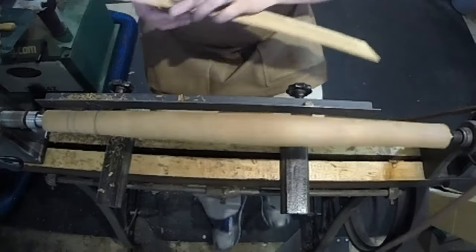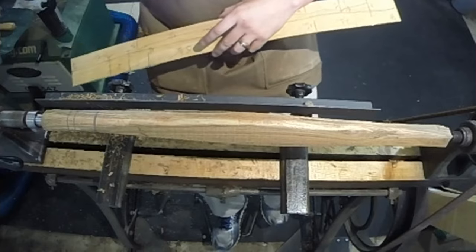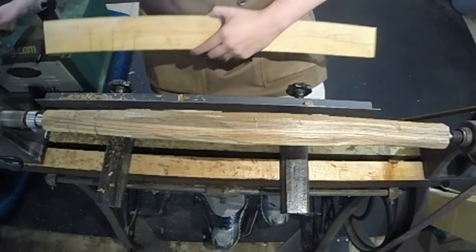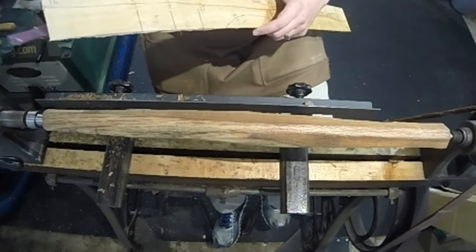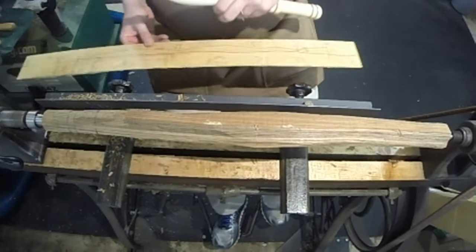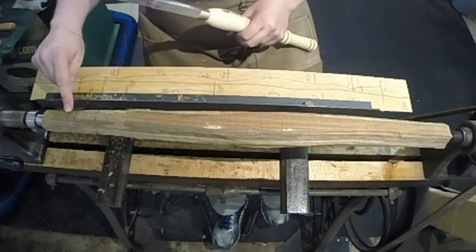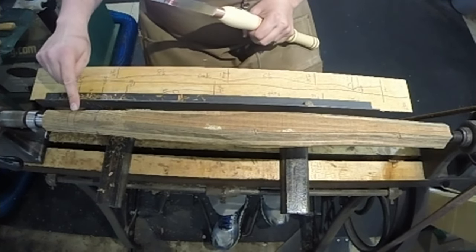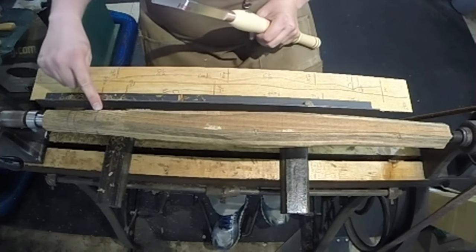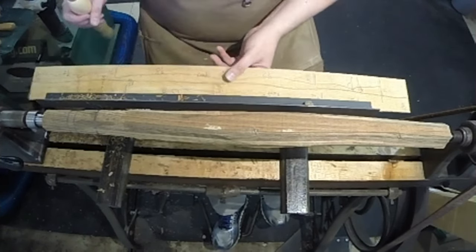There's my first nodule. So I'm going to, you know what? Let's use an easy wood tool just because, why not? I'm working in teak. Let's use some carbide. So what I need to do is turn this line down to 7/8 and this line down to 1 3/16.